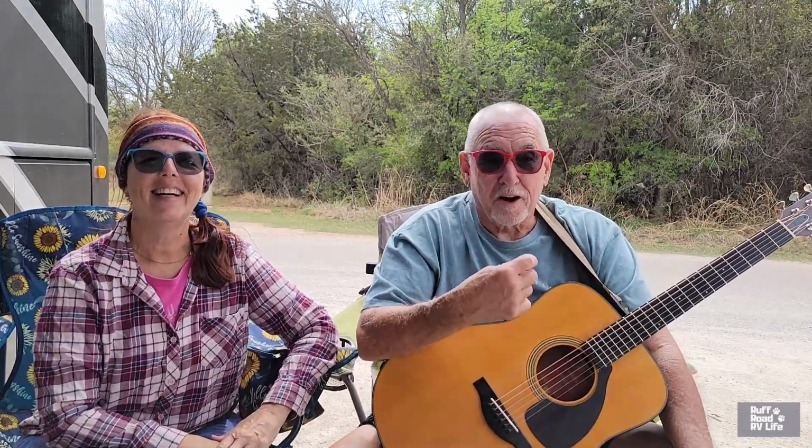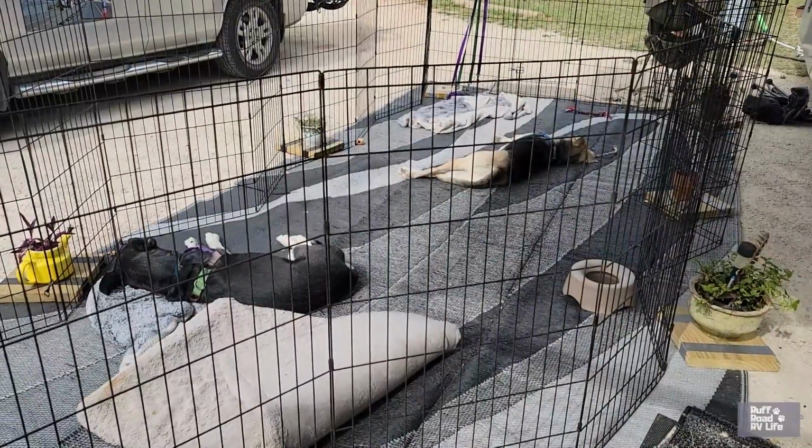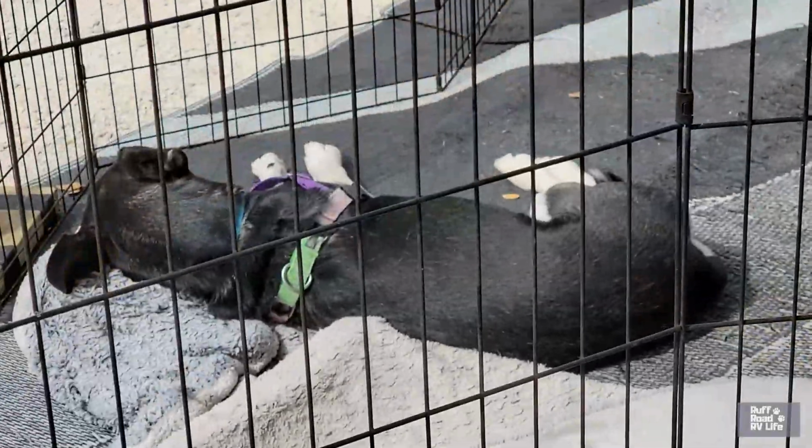Wrap it up. So this is Gary and Sharon. The dogs are sleeping in the pen today, not in the side. Of course, they just went on a walk and wore them out.